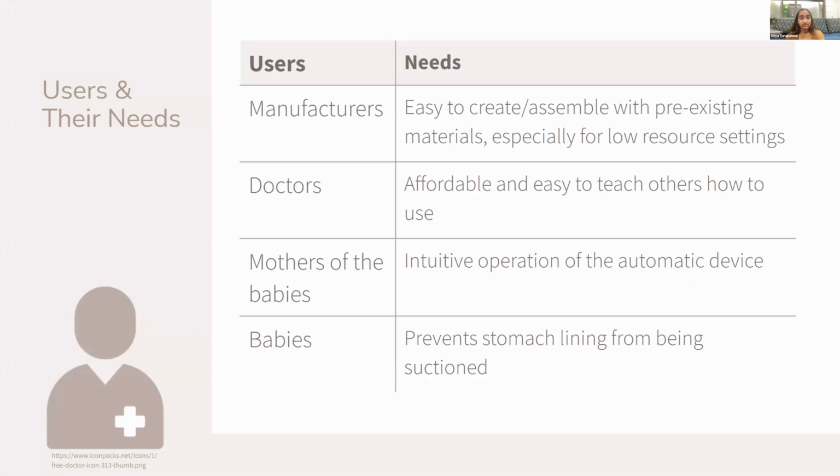So when making our product, we had to consider many users. The first would be the manufacturers, and they need it to be easy to create and assemble with the pre-existing materials, especially in the low resource settings. Secondly, the doctors need the device to be affordable and easy to teach others to use. And third, the mothers of the babies need the device to be intuitive to operate and be automatic as well, which is the prompt. And fourth, the babies need the device to both suction out their bile while not suctioning out their stomach lining.